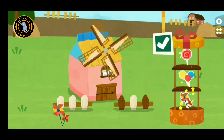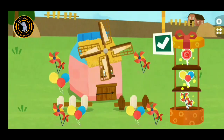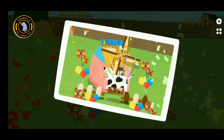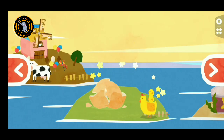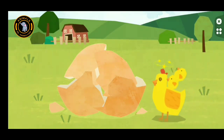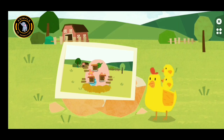Cushions next to the pool. Jumps for joy. Thank you. Here's a gift from Little Cow. Here's a cracked egg. Wants to build a house with the eggshells.